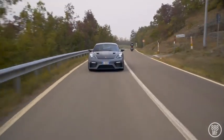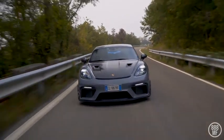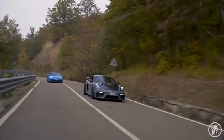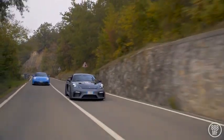In the GT4 RS. Is it possible that this is more fun than a GT3? Whoa. Well, I have to say, it's certainly fast. Wow. This is not the first time I've got into this car today. I have been driving it already for about 2 hours.